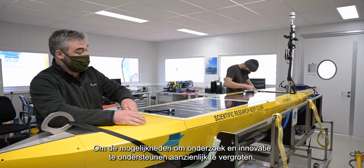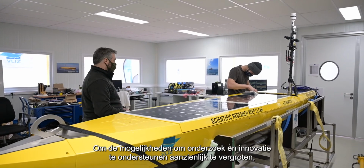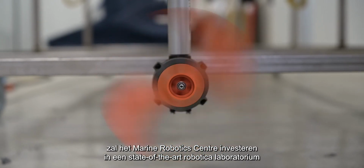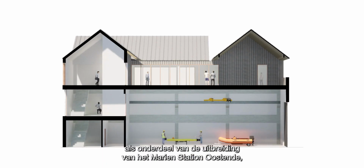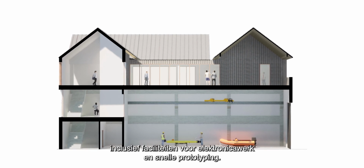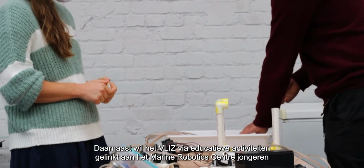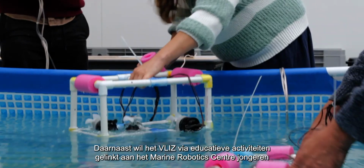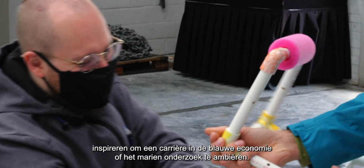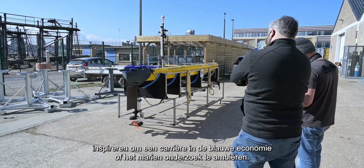In order to broaden the possibilities to support research and innovation significantly, the Marine Robotics Centre will invest in setting up a state-of-the-art robotics lab as part of the new ocean innovation space, including facilities for electronics work and fast prototyping. In addition, through educational activities linked to the Marine Robotics Centre, VLIZ aims to inspire young people to pursue a career in the blue economy or marine research.